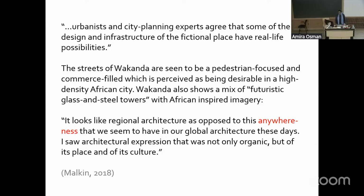So in this article that I wrote on Wakanda and T'Challa, I did a little bit of a literature review looking at what people had written about Wakanda. Urbanists and city planning experts agree that some of the design and infrastructure of the fictional place have real life possibilities. The streets of Wakanda are seen to be pedestrian-focused and commerce-filled, which is perceived as being desirable in a high-density African city. Wakanda also shows a mix of futuristic glass and steel towers with African-inspired imagery.